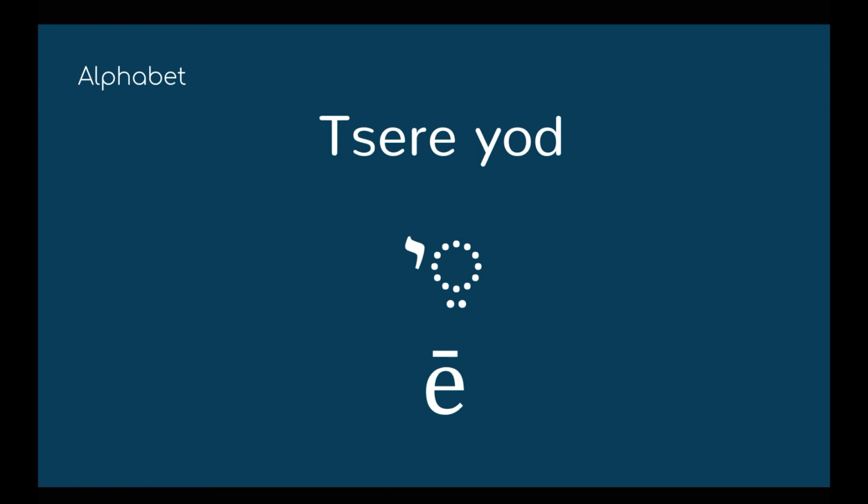Finally, we have the Tzere Yod. The same rules apply as the last letter. There's no vowel underneath the Yod, and in the transliteration, the E has a line on top. So it's a long E sound.